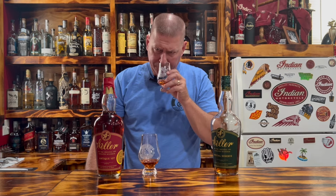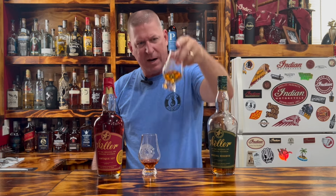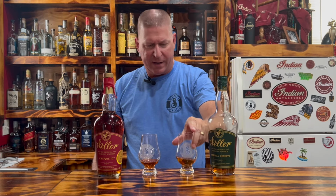Now, the Special Reserve, much lighter on the nose. Could be because of the difference in proof. The site says this has a burnt orange hue. Yeah, I called it more of a copper, but that's true. Sweet with a presence of caramel, vanilla. You see a trend here with bourbons?